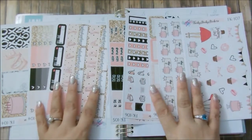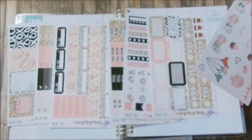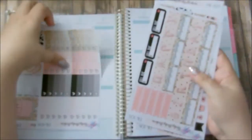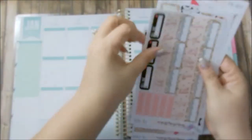So you get 8 sheets in this kit, which is awesome. So I'm going to pull this one to the side. And I think this one as well. This and this. And I need my bottom washies.